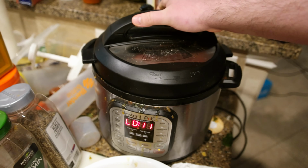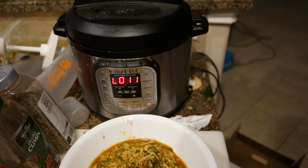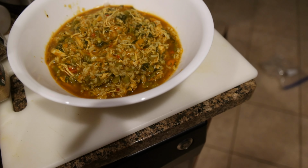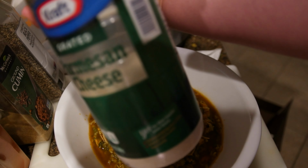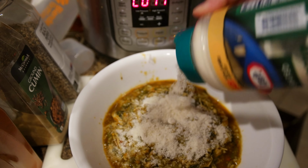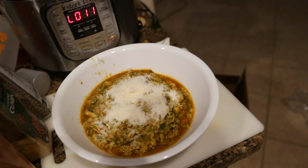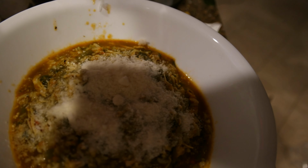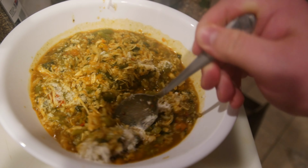And I put the lid back on. And then after it's done cooking, it has the keep warm thing. I just keep it warm. And the only other thing is I put some grated Parmesan, a little sprinkly doodle. There it is. Delicious and nutritious. Ready for consumption. Yummy, yummy, yummy.